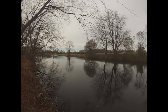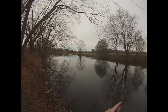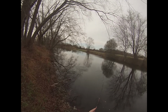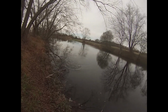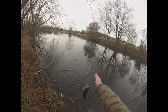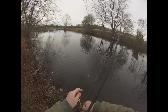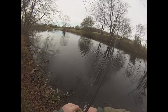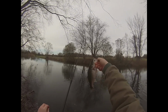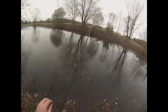There's a fish. Oh, don't go towards those sticks. I got 4-pound test here. He went in the sticks anyway, but I got him out. All right, another largie. Okay, good. Nice fat one. They're fattening up for sure. These things are on the feed, and that's what I wanted.